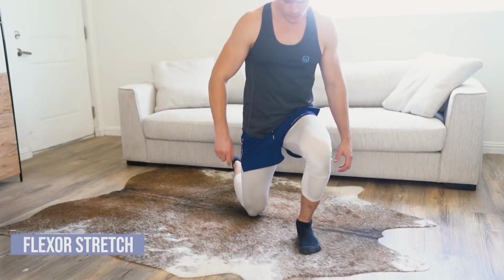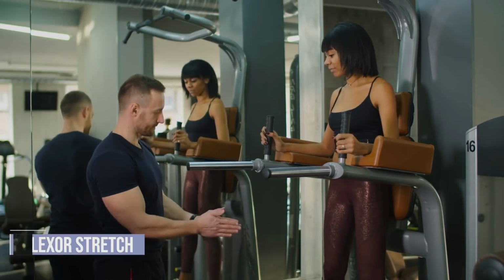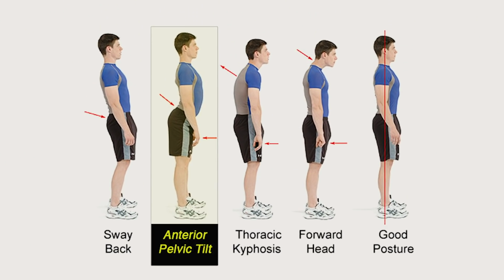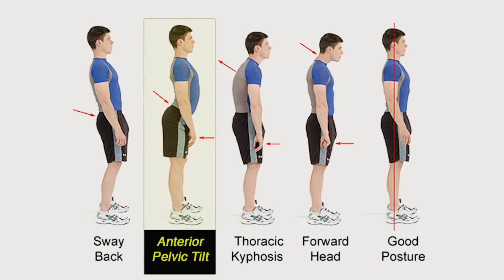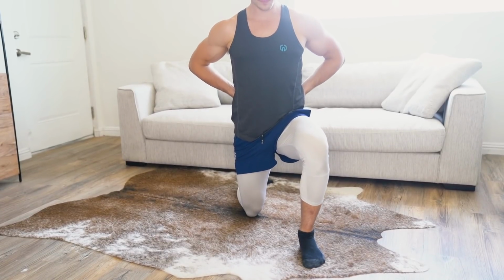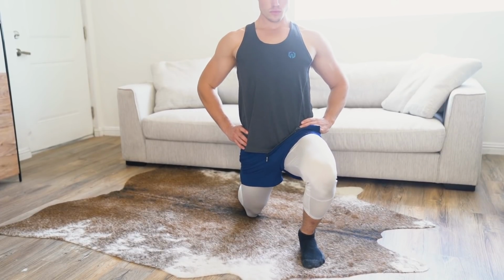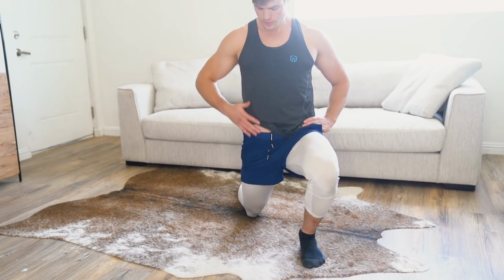The second is the kneeling hip flexor stretch. If your hip flexors are tight, they can give you an anterior pelvic tilt, which is one of the most common side effects of bad posture. One of the best exercises to open up your hip flexors is this one. Start by sitting on your knees and then bring one foot in front of you in a kneeling position while keeping your back as straight as possible.